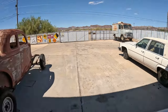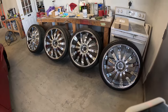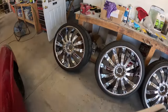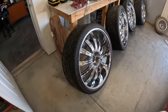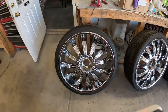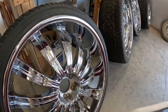So this week, Marketplace, set of 26s. They were about 3 hours away from Havasu. Same bolt pattern. And it's the style I like. 12 spoke, thin spokes. They curve back, so it makes the lip look even bigger.